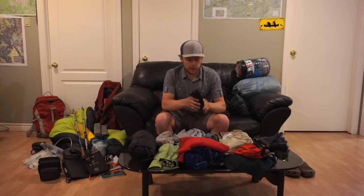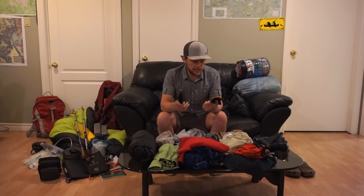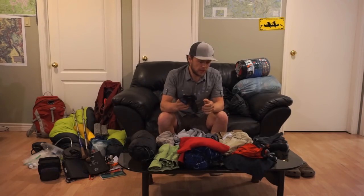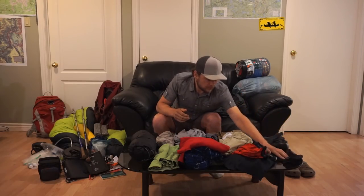I'm going to start out with my gloves. Just some thin hiking gloves from Mountain Equipment Co-op. Yeah, in 2014 I didn't have any, and many times I really wanted a pair, and so this time I am bringing a pair just for those early mornings. It's really crisp early mornings where the wind is really taking the heat out of your hands.